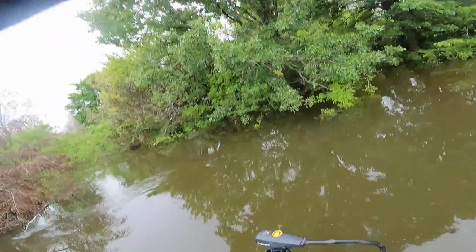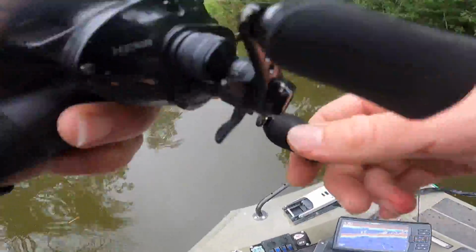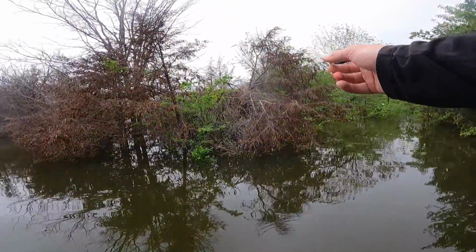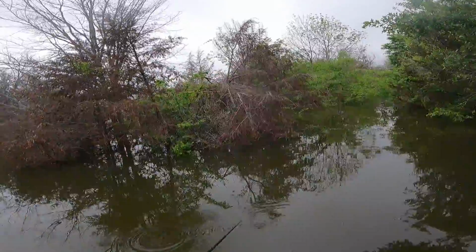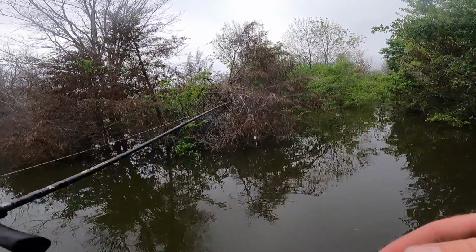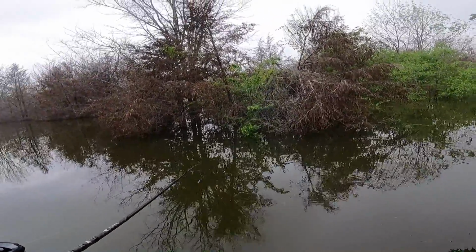Whoa. What was that? Guys, I don't know what that was, but it was a long, almost triangular fish. I don't know if it was like a hybrid. I don't know if they put those in here. It was not a bass, and it wasn't a gar. I don't know what that was. And it was pretty dang big, and it hit the bladed Kooshball. But other than that drum, that's the last bite that I've had since the second bass I caught.